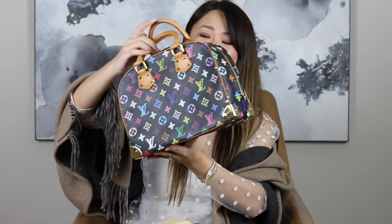So that is my new to me Trouville. I am so happy to add this pre-loved bag. You guys know from my wish list that I said this year I also want to try to buy more pre-loved. One, in terms of sustainability, we can do our part, and two, you can find some great deals, and it's like the thrill of the hunt a bit. So that is my new to me Trouville bag.